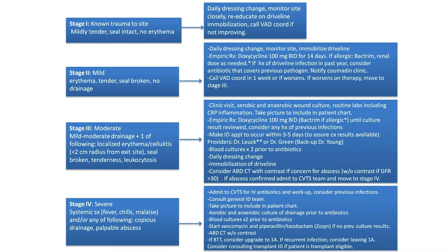However, if the seal is broken, it's draining, their white count's up, any of those things, we are bringing them into clinic where we add a CRP to their labs. We do a wound and blood cultures. We start doxycycline, and we schedule them to follow up with our infectious disease team in 3 to 5 days, because by then you'll have the wound cultures back. Of course, if there's any hint that there's some abscess brewing along the driveline tract, we're getting a CT scan and potentially admitting at that point. Worst case scenario, if a patient comes in with systemic symptoms, fever, chills, malaise, then we are admitting to our surgical team, starting IV vanc, the full nine yards.